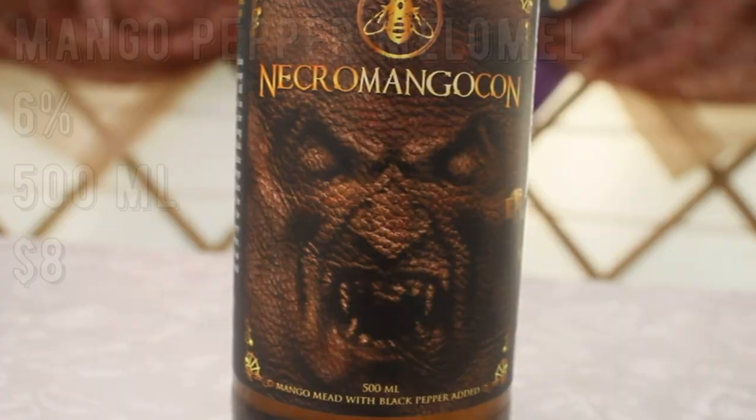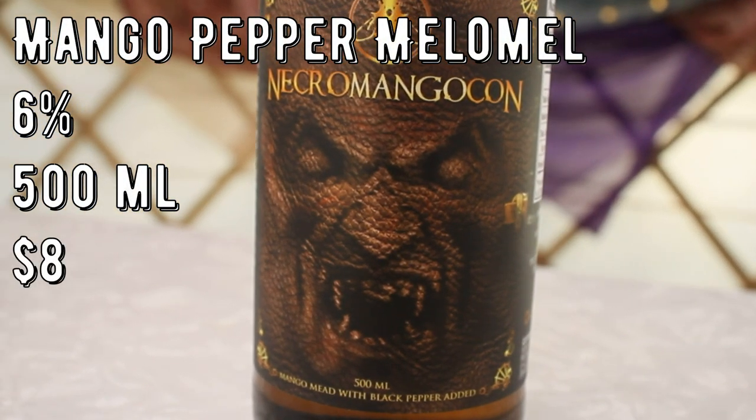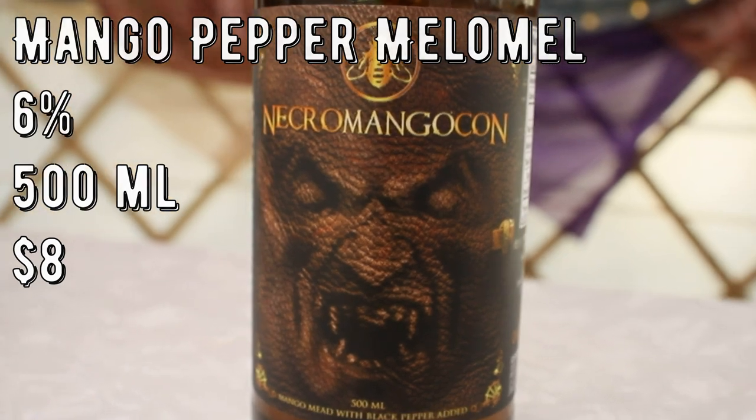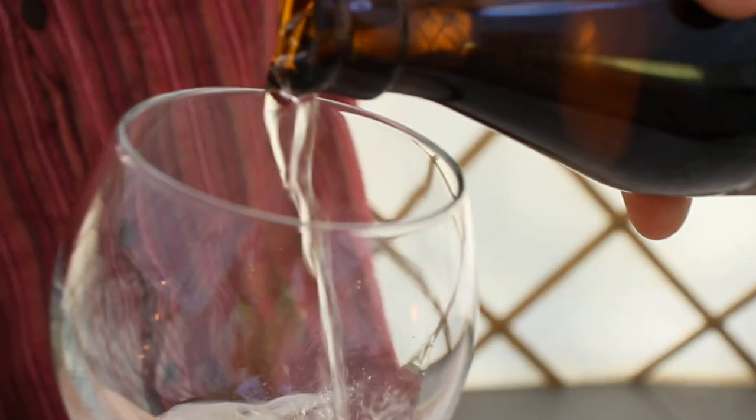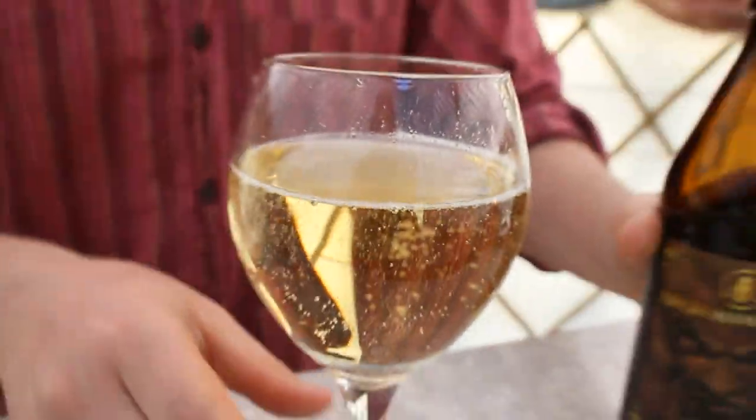Next mead we have is the Necro Mango Con. This melomel, or mead made with fruit, is made with mangoes. Also, there's some black peppercorns, and I can't wait to see what that brings to the table. Caught that one in time. Very impressed with the clarity on these meads.